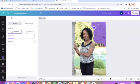Okay, so I'm gonna try this side first and see how it looks, so you can see the difference between this side and the other side. Okay, I just released it, and that's how it looks. So if you have something in the background that you don't want to see, that's how you blur your background out. A lot of people do that in different kinds of photos. They like to do that.